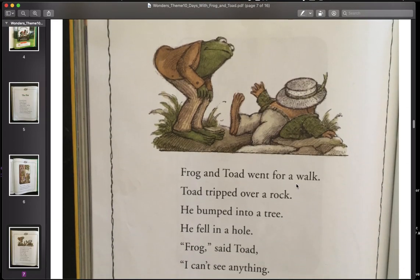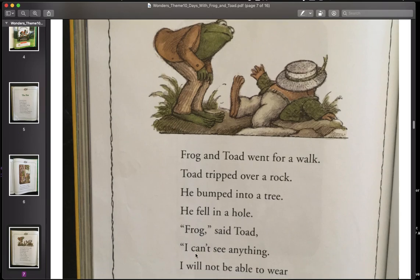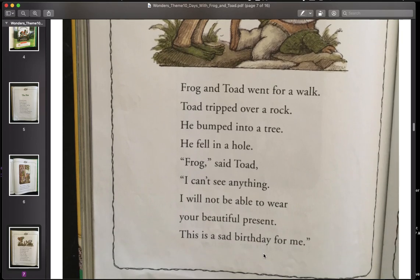Frog and Toad went for a walk. Toad tripped over a rock. He bumped into a tree. He fell in a hole. "Frog," said Toad, "I can't see anything. I will not be able to wear your beautiful present. This is a sad birthday for me."